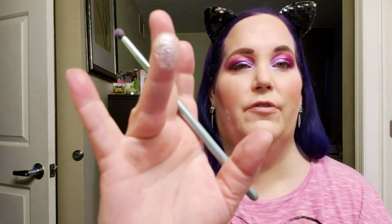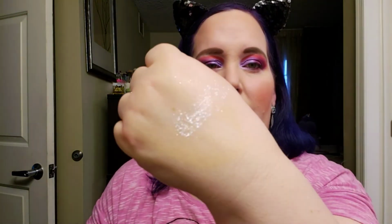Okay, so we're back. So I'm going to use the Sugar Baby from LelePosh. You cannot see it, but it is beautiful. It has all different shades of multicolored glitter. It's like cotton candy amazingness. So I'm going to take that.